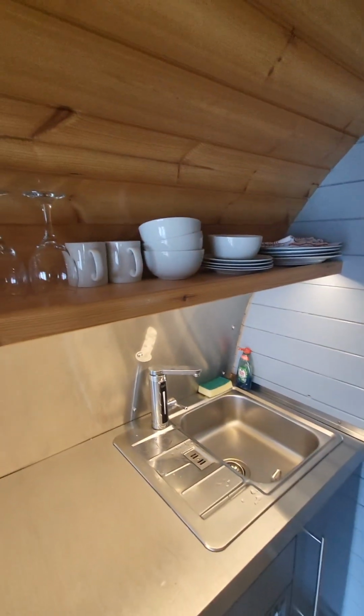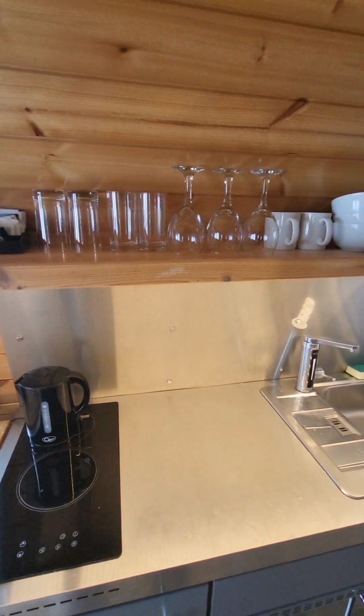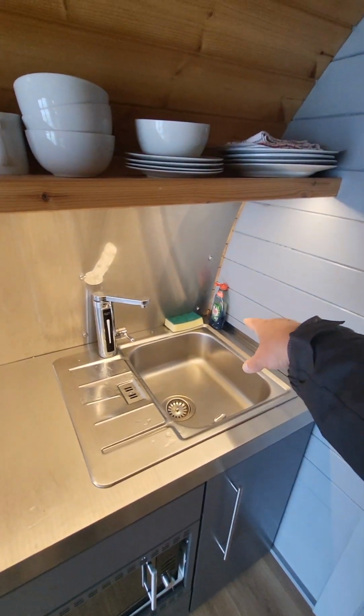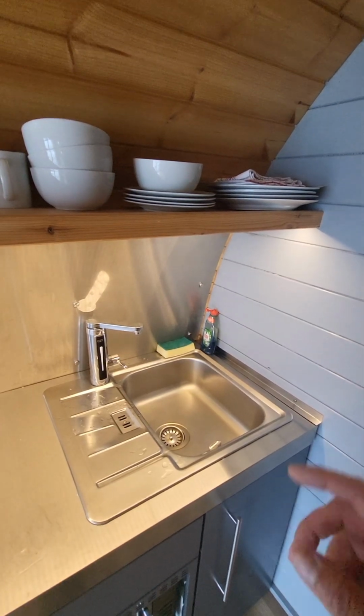Now, once somebody said to us, maybe bring kitchen roll. I watched another video on YouTube, and this person had said there's no kitchen roll and there's no soap to wash your hands with. There's no soap here. They provide you with some washing up liquid and a sponge. That was there when we came in. There is 2 bars of soap in the bathroom.